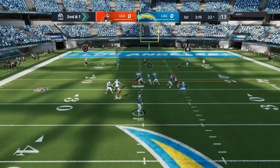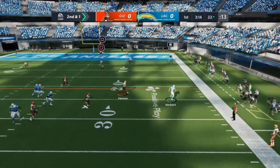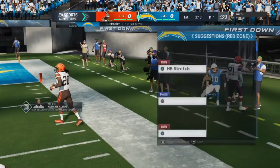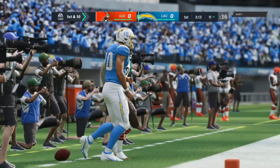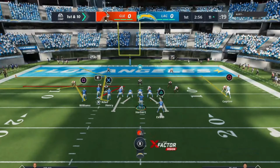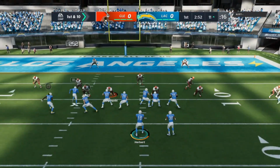Off the play fake to Eckler, it's Herbert. Flush to his right. He'll run it. And he's out of bounds. Almost gets to the 10. Herbert able to show his wheels as he gets the first. That was earning a first down the hard way. You want your quarterback to be a scrapper, but you also want to keep him upright. He paid for that first down by taking a big-time hit.